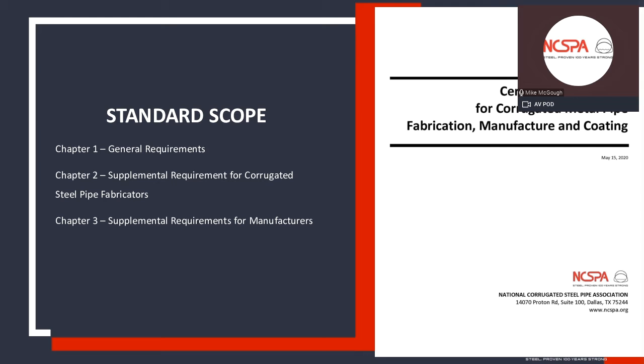Here is the standard itself. It's broken out into 3 chapters. Chapter 1 is the general requirements, which would encompass the quality system manual and the like. Chapters 2 and 3 are specific to the types of production facilities, i.e. the corrugated steel pipe fabricators themselves, and then the manufacturers who produce that coil.